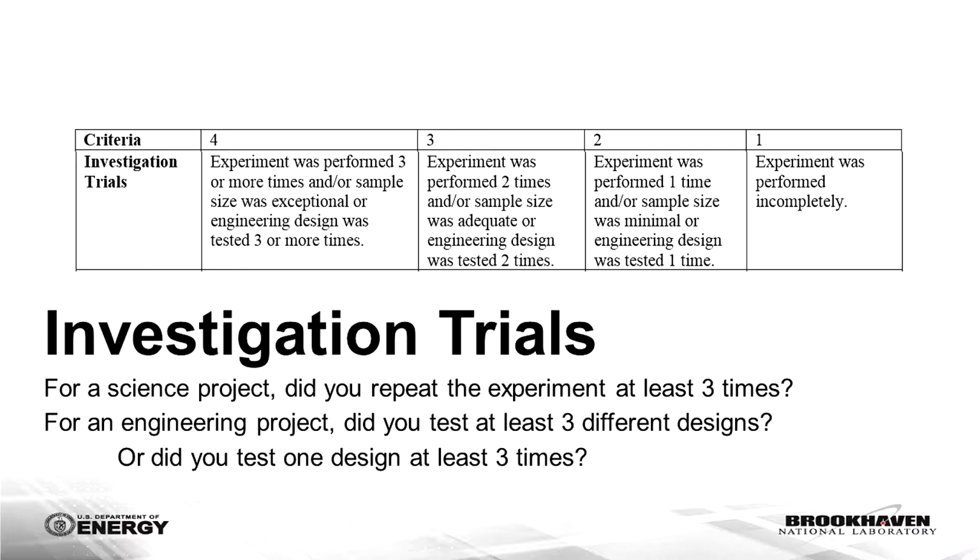In the case of engineering projects, if it is not possible to repeat the test, like in the case of testing bridge designs, once you test the strength of the bridge, it is broken and cannot be tested again. The test can only be done once for each design, as long as there are at least 3 designs being tested. However, if there is only one design being tested, the test must be repeated at least 3 times.